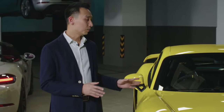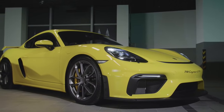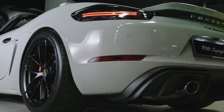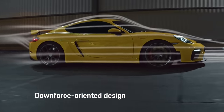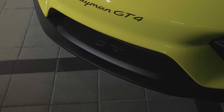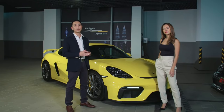At first glance, both the Cayman GT4 and the Spyder have a more defined and muscular look, with the GT front-style apron giving both cars a sporty look. The overall vehicle height sits much lower to the ground, offering a lower drag coefficient with greater downforce at high speed. The front spoiler with the additional spoilers positioned at the side of the wheel arch transfers the air upwards and also towards the side to create more downforce.